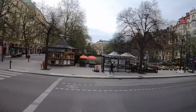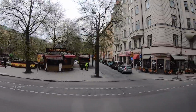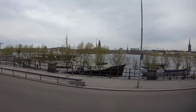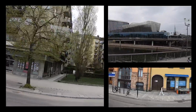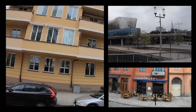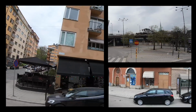One-third of the city of Stockholm is reserved for parks and gardens. They have an amazing public transit system here, and nearly everyone rides bicycles. Personally, I love the minimalistic style of architecture here.